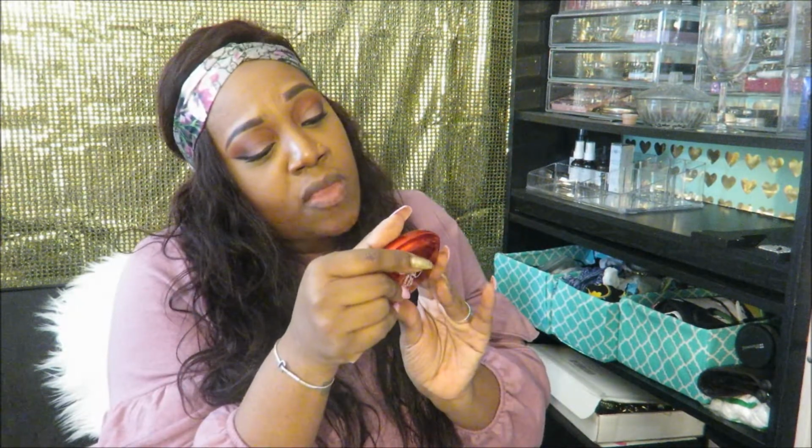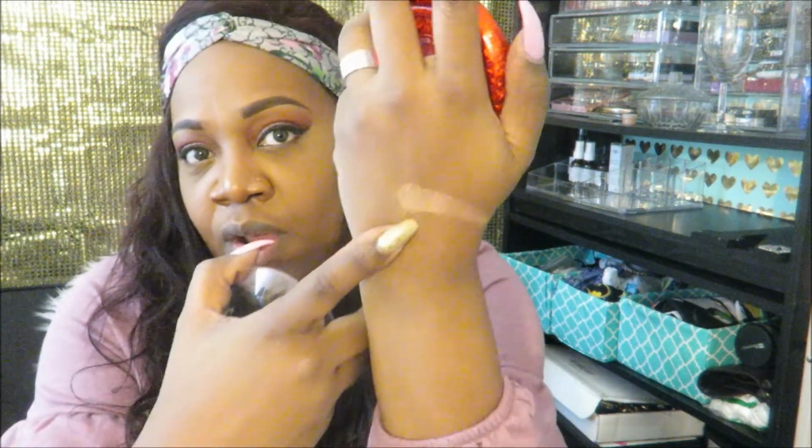So this, you get 0.70 ounces of product, and it's absolutely gorgeous. Now the only disappointing factor was, if you guys noticed, this didn't come with a mirror. Now maybe mine was supposed to. Let me know if y'all's had a mirror in it, but as far as I know, it did not have a mirror in it when I looked at the packaging online. Absolutely gorgeous. When you swatch it, it's a beautiful, coppery kind of gold. That is it right there.